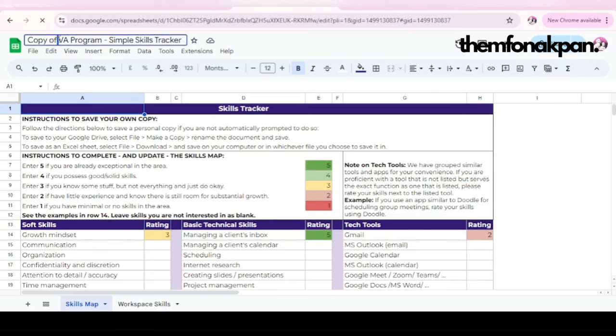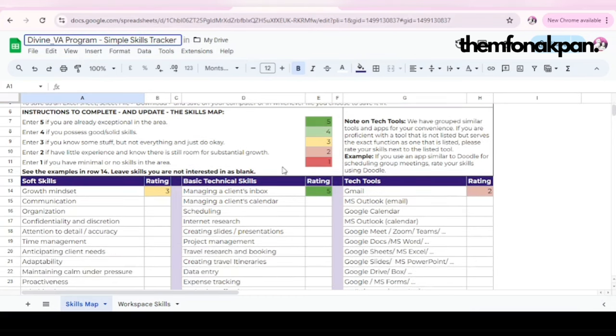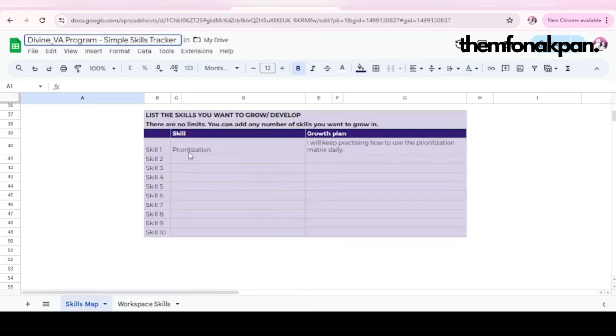You can rename this. I always rename it to my name. So the name of my niece is Divine, so I'm going to use Divine_VA program. Now this is how this works. These are your soft skills, these are your technical skills, and here you have a list of skills you want to grow or develop.